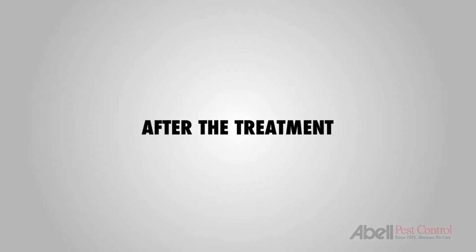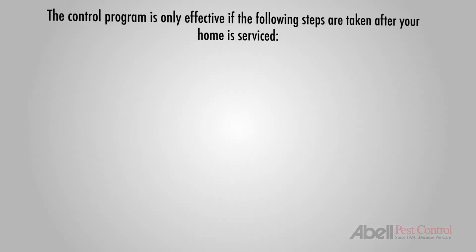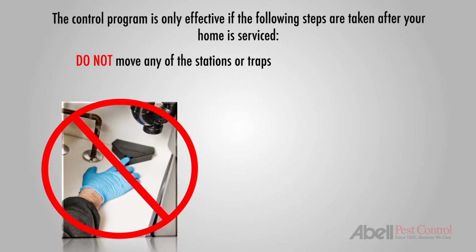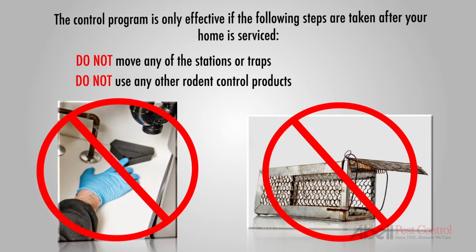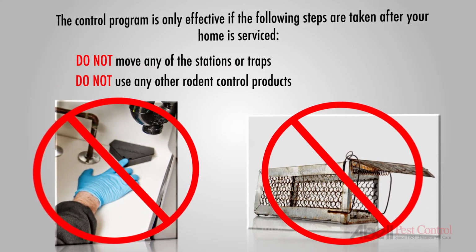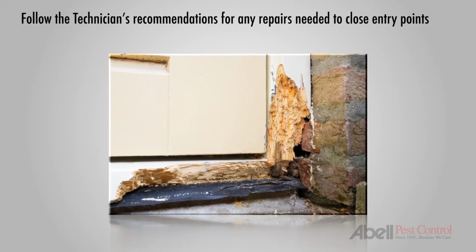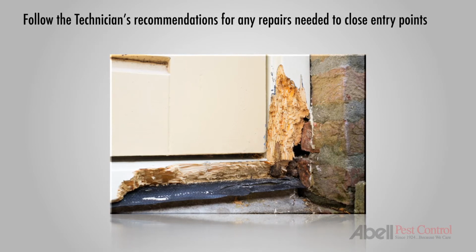After the treatment, the control program is only effective if the following steps are taken after your home is serviced. Do not move any of the stations or traps. Do not use any other rodent control products. This can work against the control measures put in place. Follow the technician's recommendations for any repairs needed to close entry points.